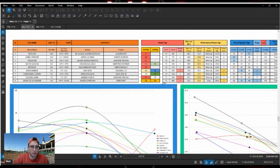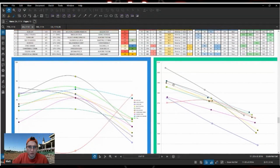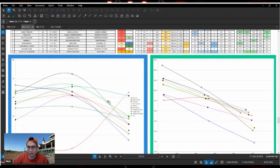However, big standout to me is this 9 with a 1.6 and an A1 designation. That's a pretty significant gap between a 1.6 and the A2 with a 3.4. So definitely something to take interest in there. Looking over at the graphs for the 9, you can see it's kind of in line with the pars for today, which is that green dash line. However, the significant gap here between the rest of the field and the 9 and the 1, that's a big gap for me in the pace graph.